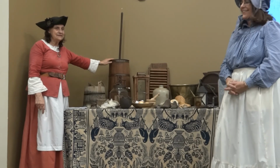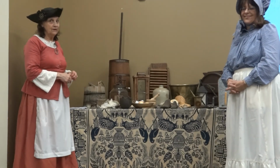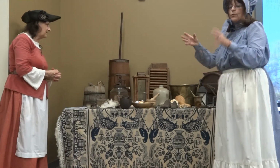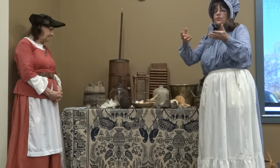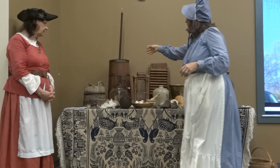Did you know that this is a churn? Do you know what a churn is? Again, you need to watch our butter episode. Julie, tell them about the butter churns. Well, you put the cream that you get from the cow, you milk the cow in the morning, and the cream rises to the top, and then you ladle that off, and you put the cream in the churn.